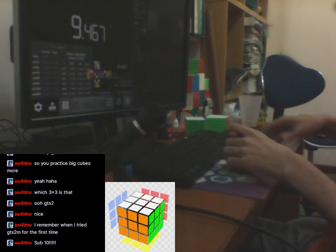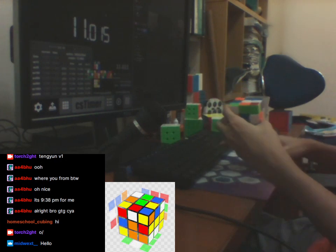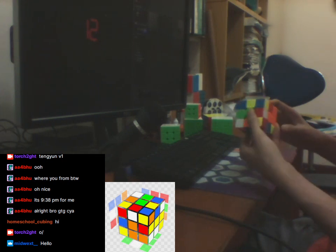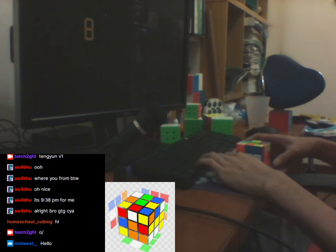Two in a row. Interesting solution. I can see an X cross.